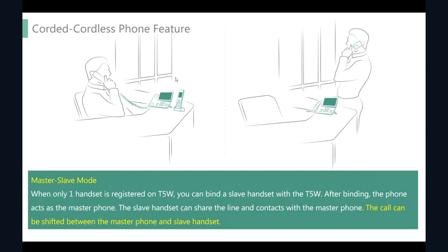Now, if you've got a headset, for instance, you've picked up the call with your cordless handset away from your desk, walk back to the desk, convert it back to the desk phone, put your headset on, and then type away at the desk whilst you're still talking. So a lot of different flexibility and uses in terms of this little corded cordless phone feature. Great for bundling for small business.